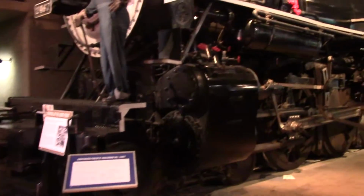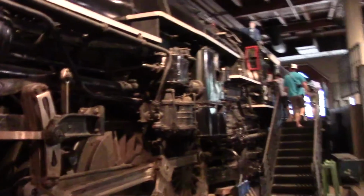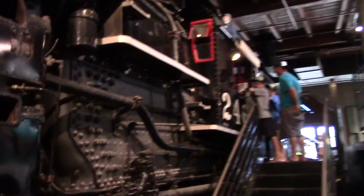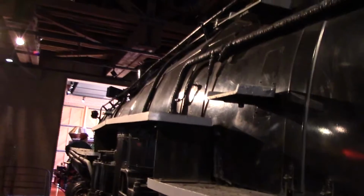Now that we've seen the future, we return to the past. To the right of the engineer's side of the high-speed train prototype is Southern Pacific P8 Class 462 Pacific Type steam locomotive number 2467. This locomotive was built by Baldwin in 1921 for passenger service primarily. It's currently on loan to the museum by the Pacific Locomotive Association and the City of Oakland.